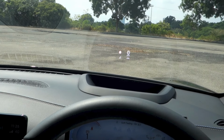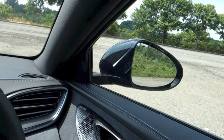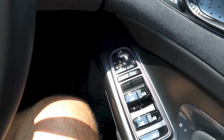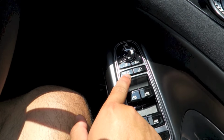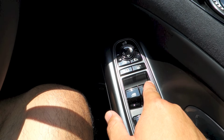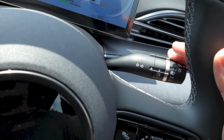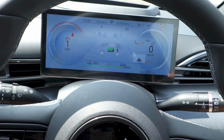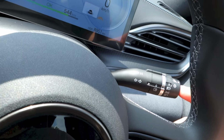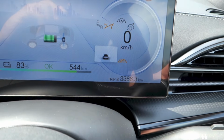Heads-up displays right there, if you can see it. And as shown earlier, this car does have power folding side mirrors. To fold the side mirrors in from the inside, press this button right here. Central locking. Light and indicator controls. If you press the button at the end of the light and indicator stalk, you can go between the mileage, trip A and trip B.